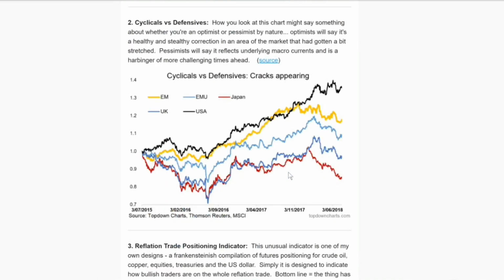Second one is also one to have on your radar. This one shows cyclicals versus defensives, basically the ratio of the stocks that are more sensitive to the cycle versus those that are generally more defensive through the market cycle. You can see this across the main regions. The one that really sticks out to me is Japan. I'm going to be doing a bit more work on Japan, especially for the latest weekly report.